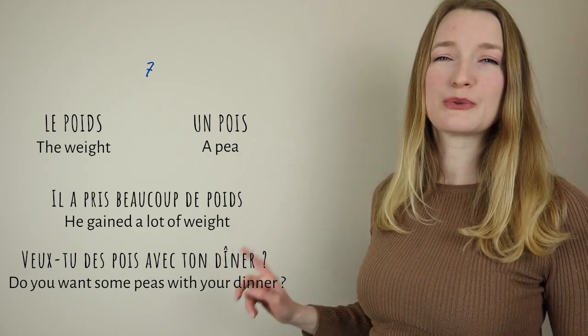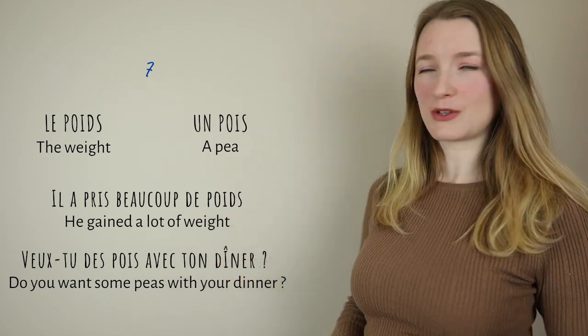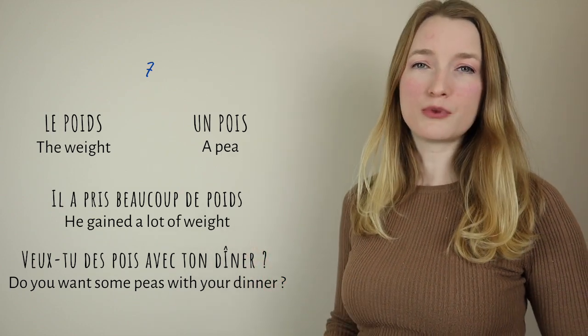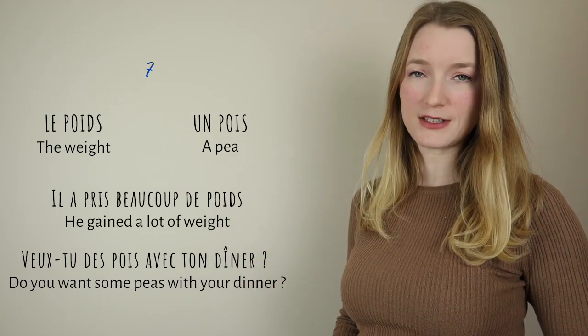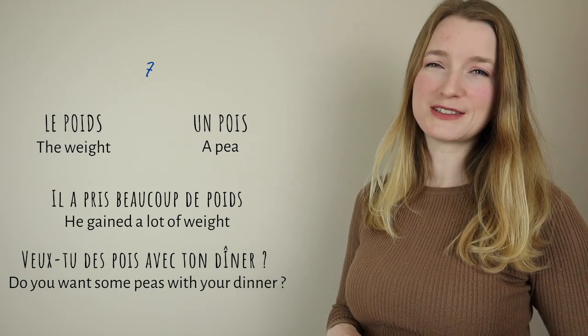Il a pris beaucoup de poids with a D. And we don't pronounce D and we don't pronounce S. Second one, veux-tu des pois avec ton dîner? Veux-tu des pois avec ton dîner?